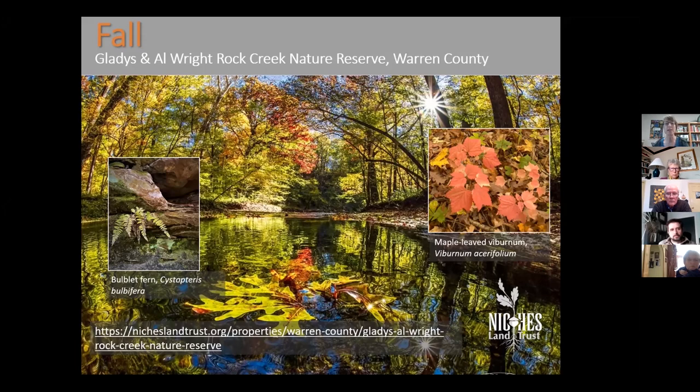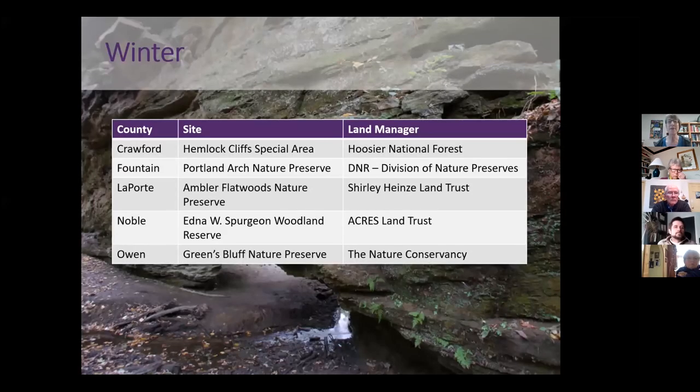And this is a Niches Land Trust property. Now for winter. And let's face it, that's what we're headed into right now. So hopefully you can find some inspiration in some of these and think about doing some hikes this winter.